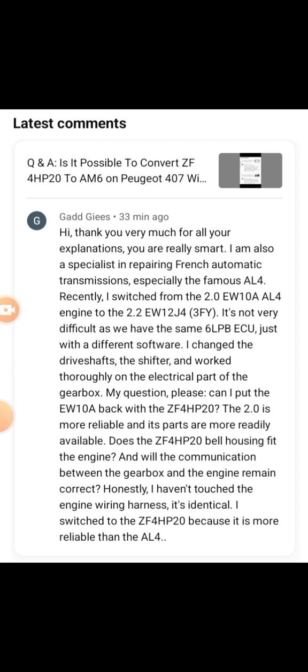It could last you. Funny enough, the 3FY version of the EW12J4, remember, the MTB is different from the 3FZ MTB. They're not the same. So from my own personal experience, I honestly haven't come across, or ever driven or worked on, any Peugeot car with the 3FY version that has had MTB failure. I've never. I've not come across, or had somebody complain to me, that his or hers failed with that 3FY version of MTB. All the ones I know that fail, that I have even replaced for other people or purchased for other people, are for the 3FZ MTB.